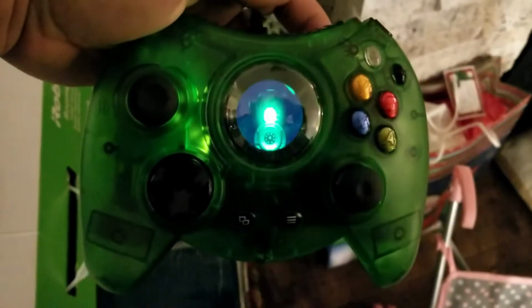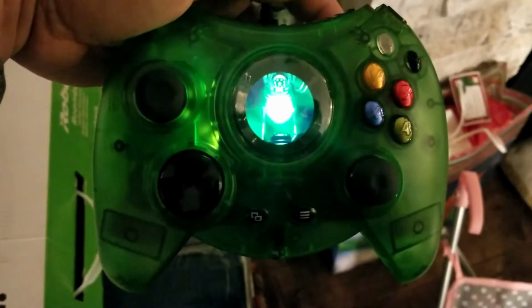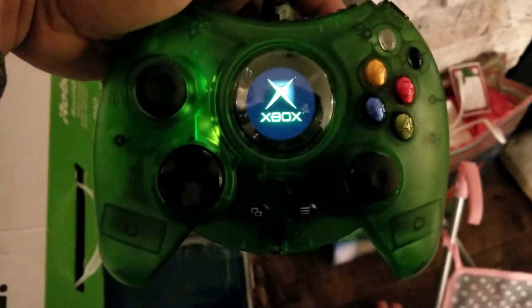And another key thing, the coolest thing about this controller, is they replaced the Xbox Jewel in the middle and actually put in an LCD screen, and this also acts as the home button. What this LCD screen essentially does is show a video of the original boot up screen of the original Xbox. So this is a super cool controller. I've been meaning to get one for a while.